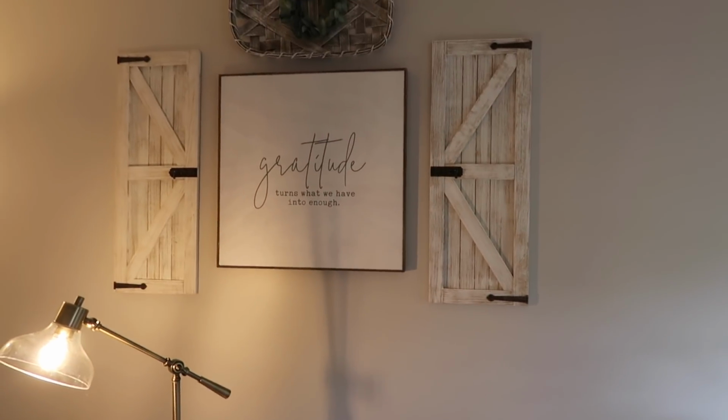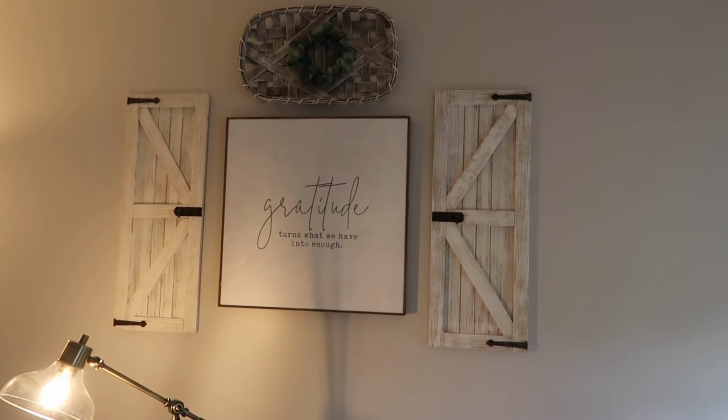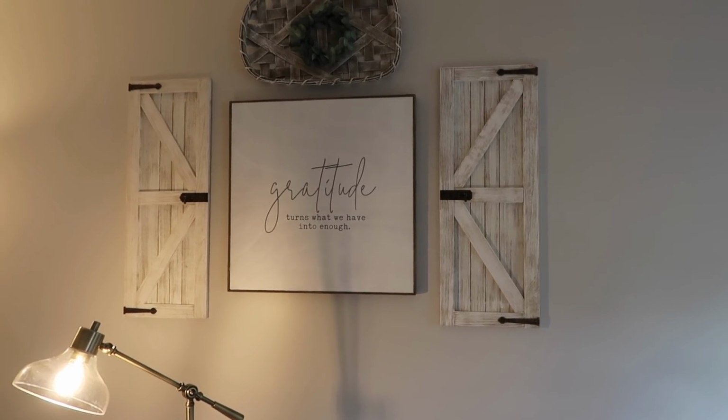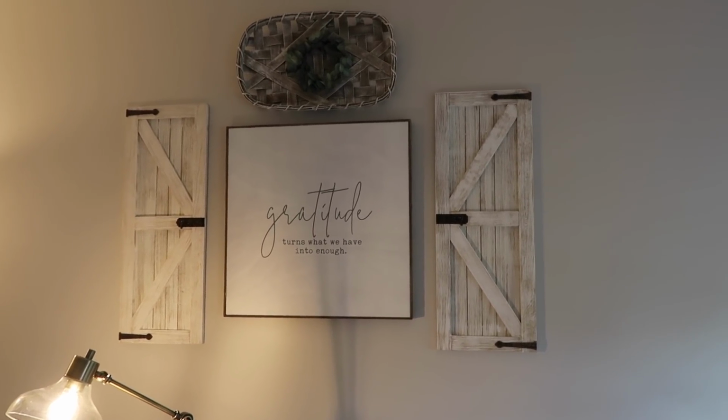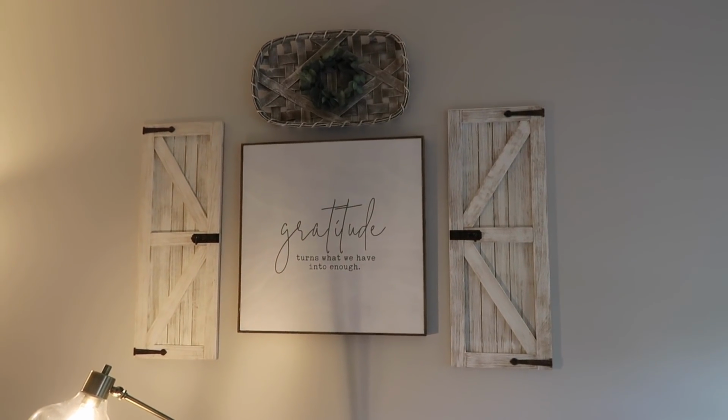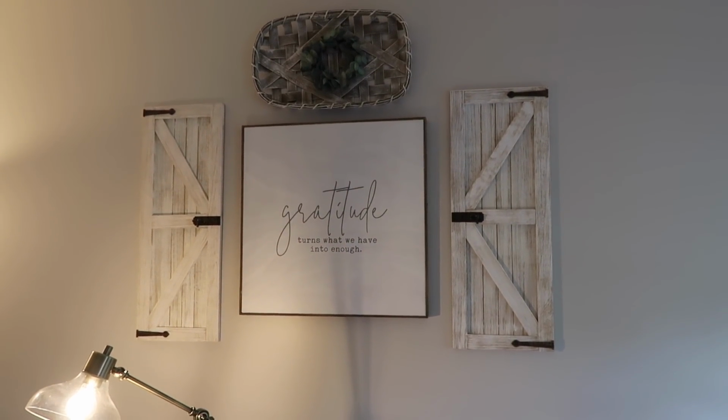So up here on the wall, I've had this arrangement since I redid my office. I love it. This probably will never change. So I just love that too much. Almost all of that is from Hobby Lobby, I think, besides the little wreath in the tobacco basket is from Target.